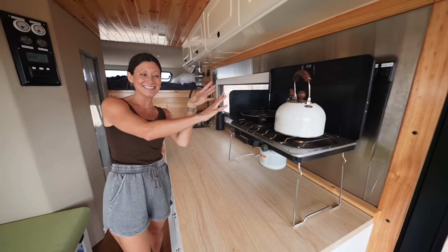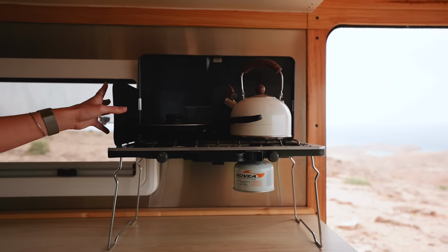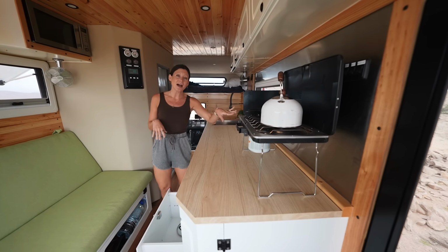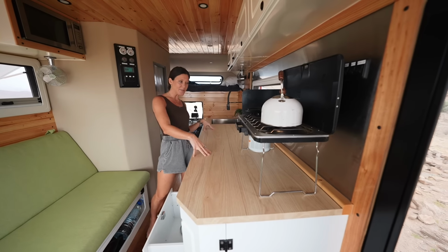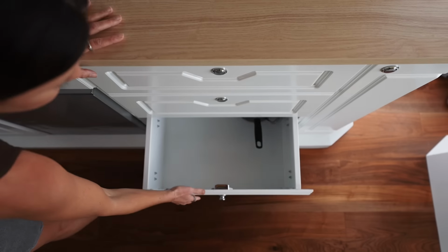We have this, what do you call this? We have this little camp stove. It's portable. The whole thing folds up and goes into this drawer, which is actually really nice. And in the short time that we've lived in here, I've actually come to enjoy this quite a bit. I like that you can put it away and have all the counter space back if you're not using it. And if you wanted to cook outside on that little extra table, you could do that. So I'm coming around to it.